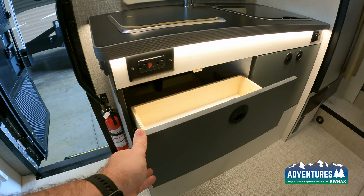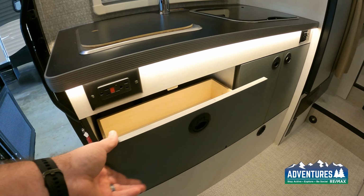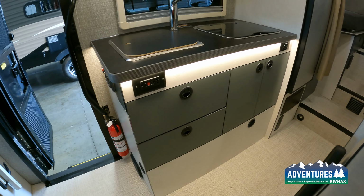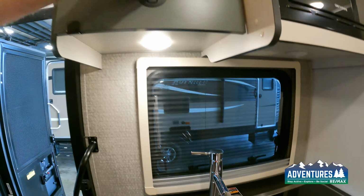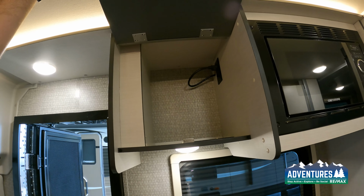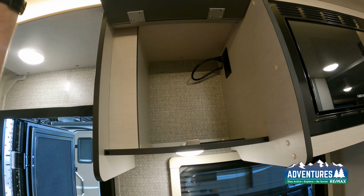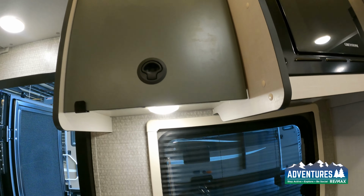You know, they feel sturdy. They feel sturdy and solid, but they are lightweight. Obviously, they're trying to keep the weight down on the unit, I'm assuming. These are a little tougher to do one-handed, but nice little cabinet there.